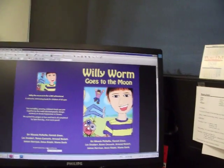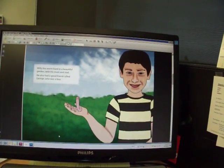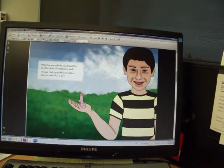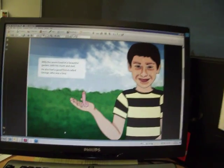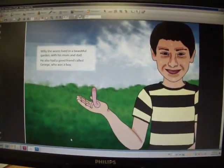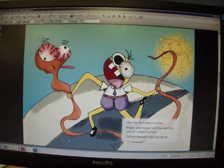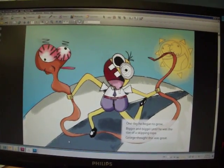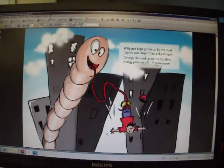Willie Worm goes to the moon. Willie the Worm lived in a beautiful garden with his mum and dad. He also had a good friend called George, who was a boy. One day he began to grow bigger and bigger until he was the size of a skipping rope. George thought this was great.